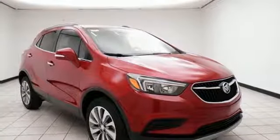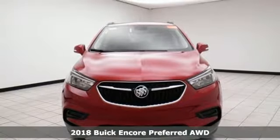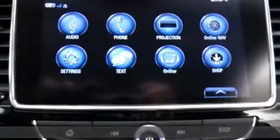Here's a 2018 Buick Encore. Imaginative luxury for the real world. That's today's Buick. It comes nicely equipped with features you'll love.